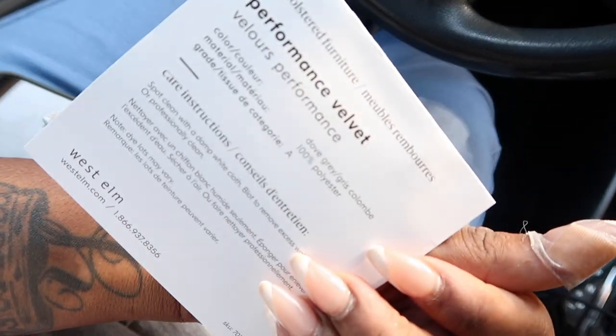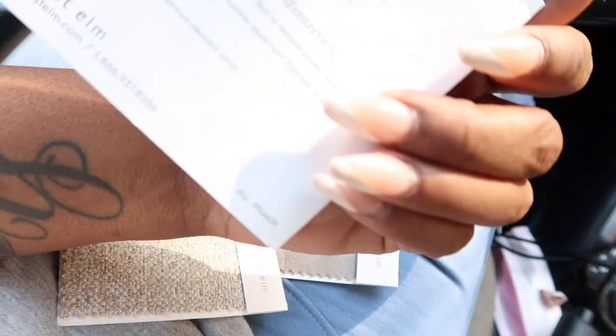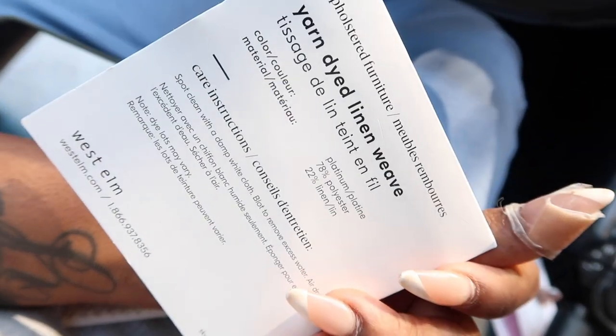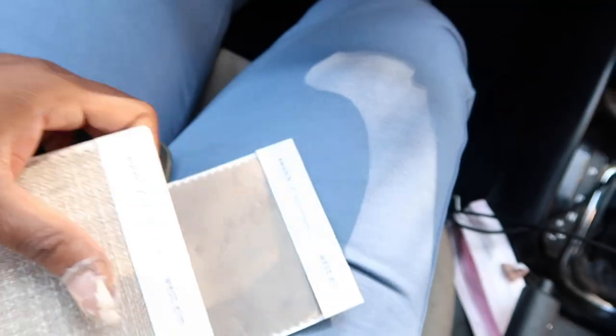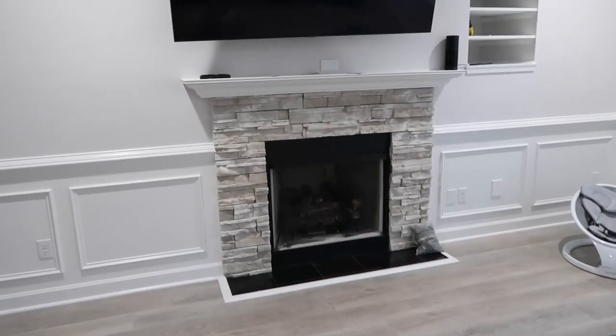Oh, but the color is called dove gray. And this color was called silver gray. And then this is called platinum. So I'm going to go and compare these to the actual stone, and we're going to see which one worked.